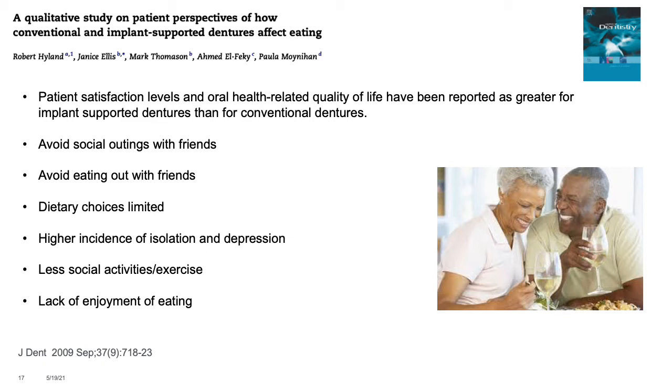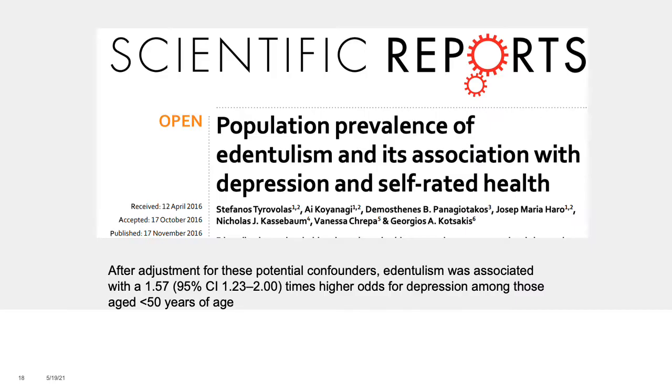Your dietary choices are limited. You're eating more soft foods, which you can kind of gum. They have higher incidence of isolation and depression, less social activity, less exercise. They're basically homebodies now, all right? Lack of enjoyment of eating. This came from the Journal of Dentistry in 2009, so this is well known, all right?